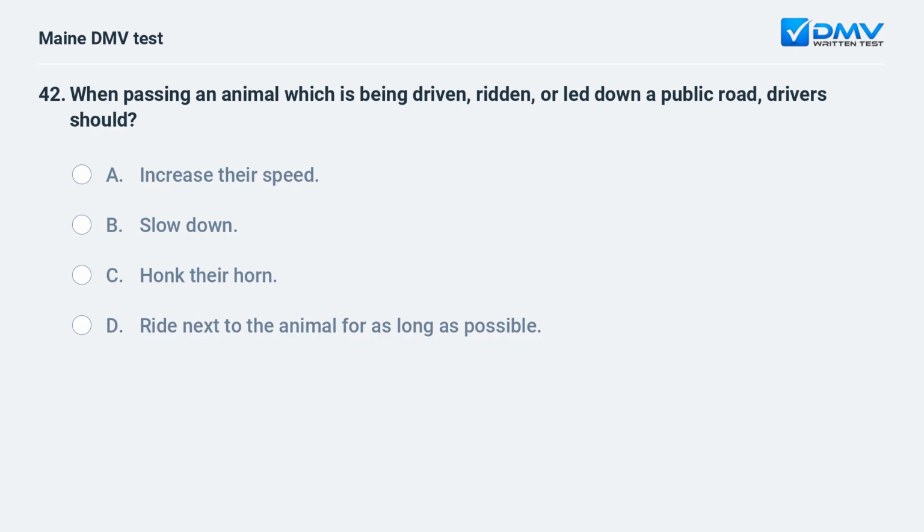When passing an animal which is being driven, ridden, or led down a public road, drivers should: A. Increase their speed. B. Slow down. C. Honk their horn. D. Ride next to the animal for as long as possible.